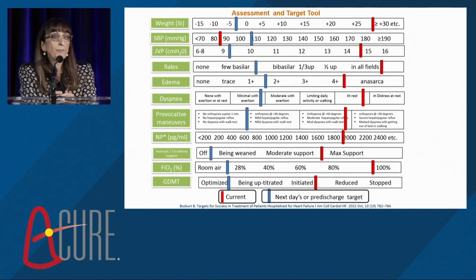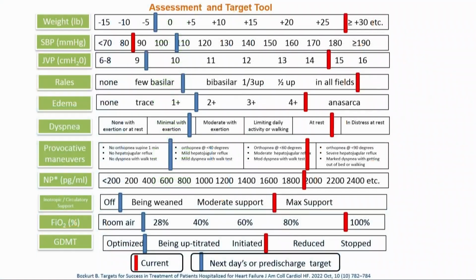Now, this is a busy slide. I started experimenting with this with my learners, with my trainees, as a handoff tool, because we have different providers in the US, with hospitalists and advanced practitioners. We want to be able to tell the story of where we want to get to. For a patient that is coming in with 10 kilos of fluid retention in the last 6 weeks, I'm not going to discharge that patient with a 1 liter negative fluid balance, okay?